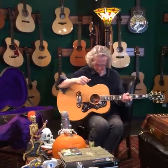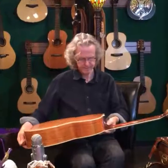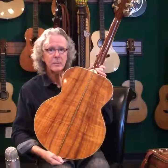Spruce top, mahogany neck, bound Ivoroid fingerboards, and koa. Beautiful backstrap on this thing too. I don't know if you can see, can you see the backstrap?